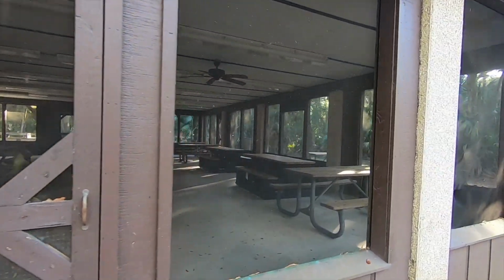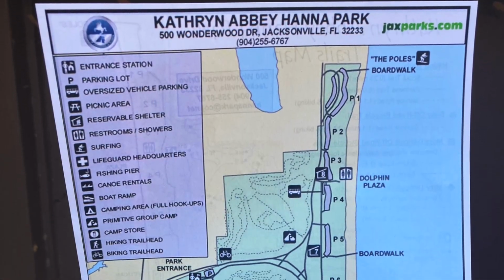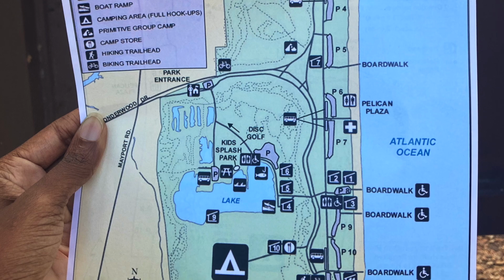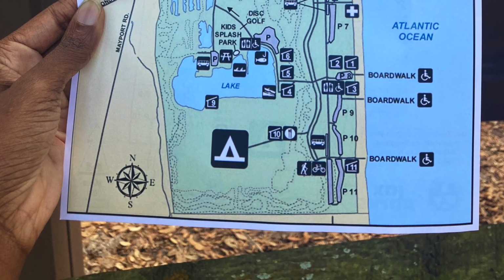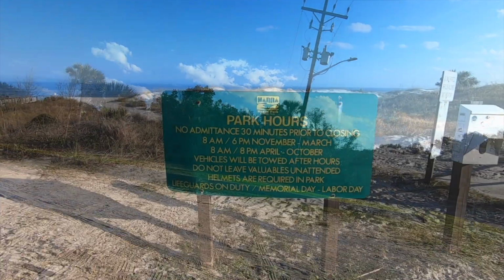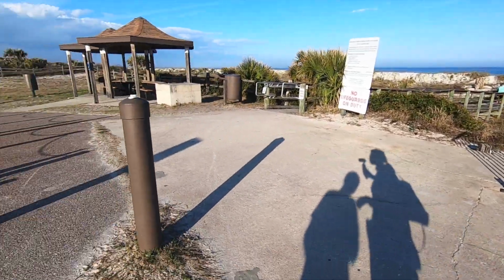Speaking of the ocean view, let's head to our final stop for today, the beach. There are multiple access points or parking lots to reach the beach. From the map, it looks like there's a total of 11, and some have boardwalks. These entrances are wheelchair accessible, and there is plenty of parking for the beach. We're turning into parking lot number 8, and there is a historical marker in front of the boardwalk. And I love reading and learning about history, so I'm excited to read what this is all about.